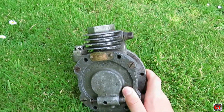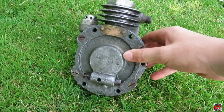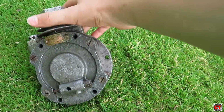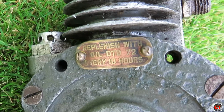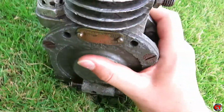Now, sadly, I do not own this. I'd love to own this. This is my dad's. I think he bought it years ago. But I just think that's gorgeous. As it falls over, see if I can get it to stand up. There you go. Replenished with oil. I just think it's fantastic, this.